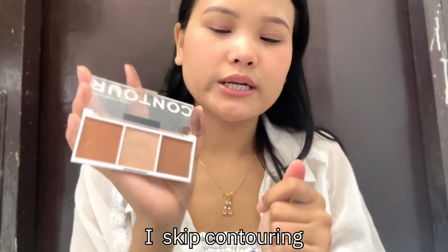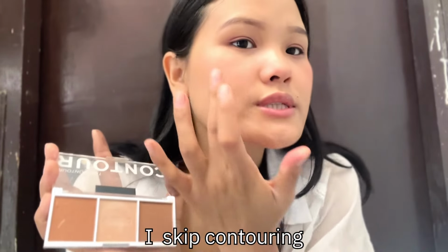Next, let's apply this highlighter. This comes with like set highlighter and contouring together. And this highlighter is from Revolution. Okay.